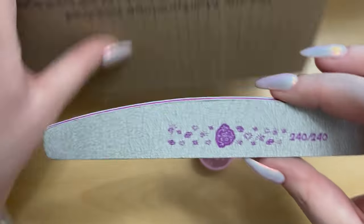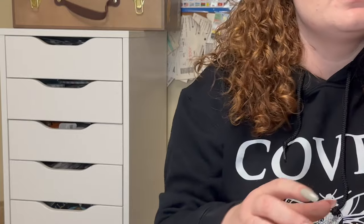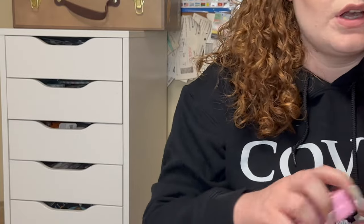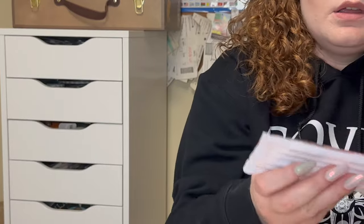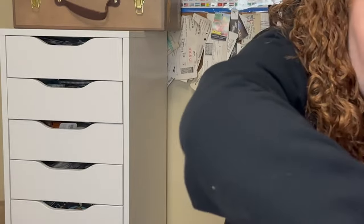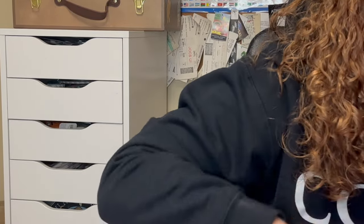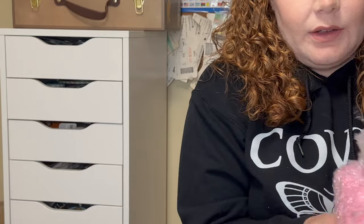We have another file here, another 240 file. Looks like we have some sort of a gel collection here. We have more of these gel paint things here. Okay, I'm just trying to take out all of the gels so that I can do something cohesive, if it's possible. Okay, so let's take a look at this collection that we have here.